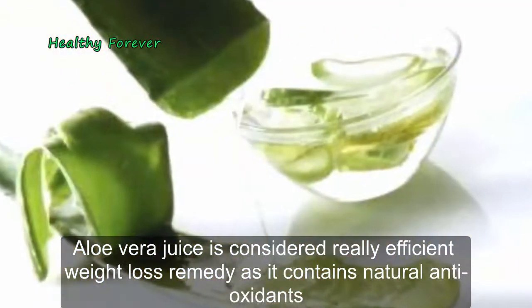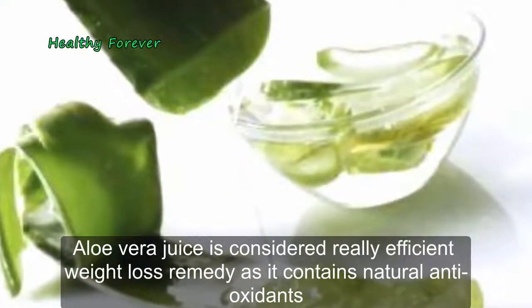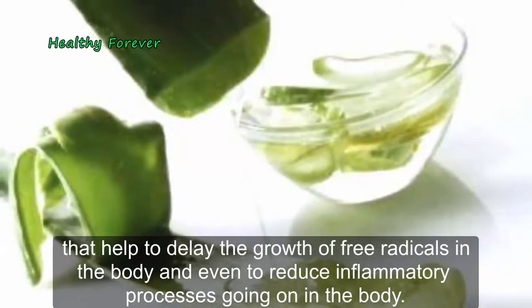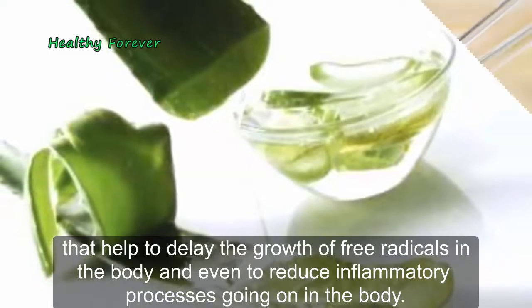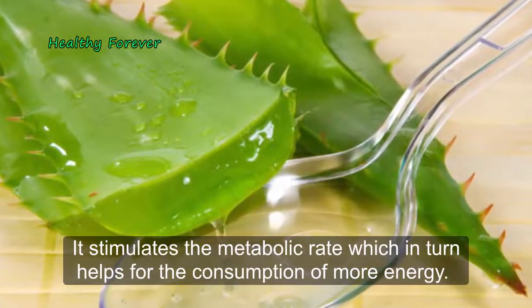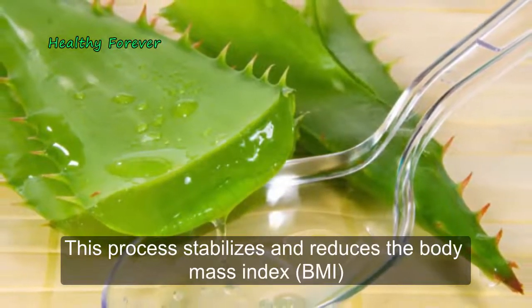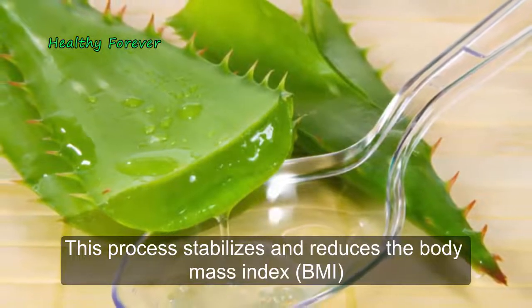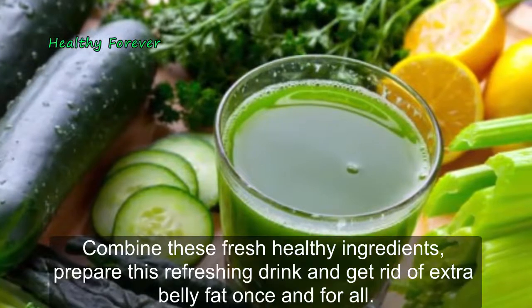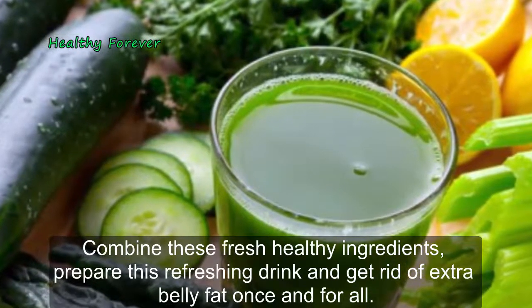Aloe vera juice is considered a really efficient weight loss remedy as it contains natural antioxidants that help to delay the growth of free radicals in the body and even to reduce inflammatory processes going on in the body. It stimulates the metabolic rate, which in turn helps for the consumption of more energy. This process stabilizes and reduces the body mass index, BMI. Combine these fresh, healthy ingredients, prepare this refreshing drink, and get rid of extra belly fat once and for all.